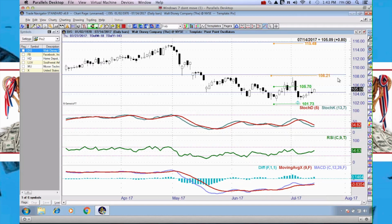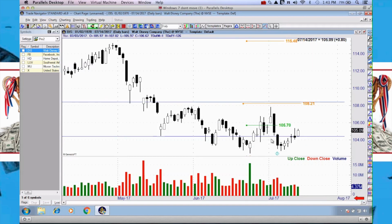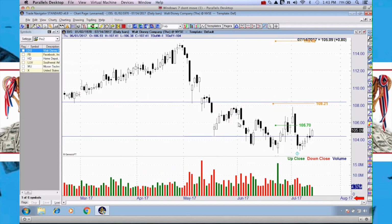hit our 108.21 target. Now, we triggered into this trade a couple of weeks ago on the condition that if we did trigger into this, you have to be expecting the pullback, or what we have described to be turbulence. Turbulence is when a stock is setting up a reversal or a pivot point type of reaction, but at the same time you have to allow for what we call turbulence or market noise. What this is doing right now is in the process of shaking out a bottom.